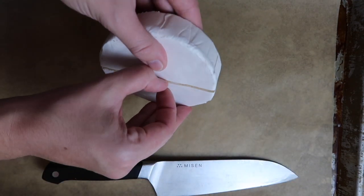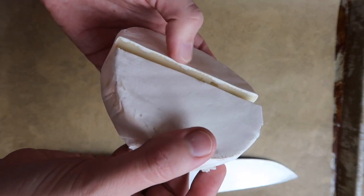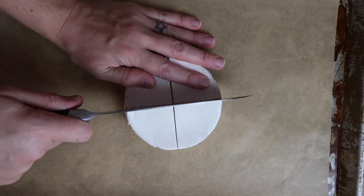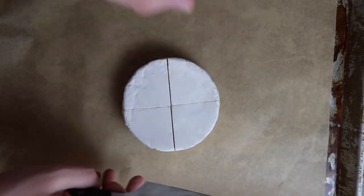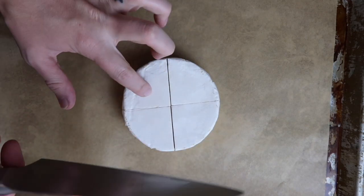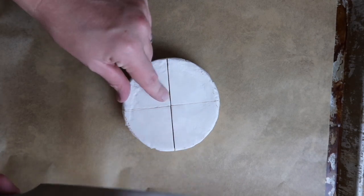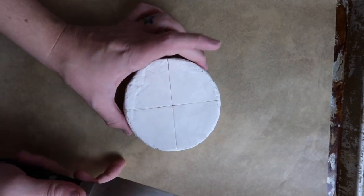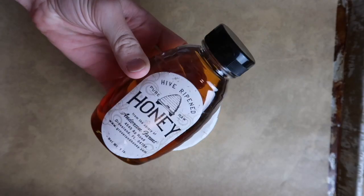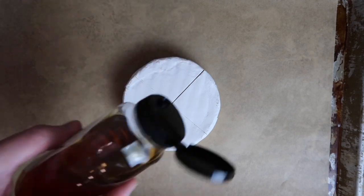As you can see, the brie has like a coating on it, and you know exactly what I mean if you've eaten it before. See that white layer? I want to just slice into it so that when I drizzle the honey on top, some of the honey seeps in, and then after it's baked, it'll be nice and gooey, and it'll be easy to scoop because there'll be openings in here, and you can scoop the gooey cheese from the middle. So we have our cuts. I have my local Orlando honey that I'm gonna drizzle on top of here.